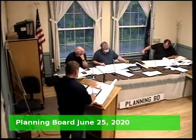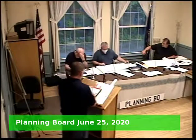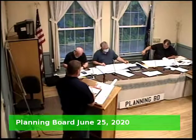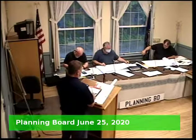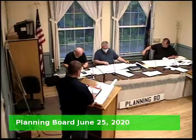Six, remove the two high sodium lights, whatever they are, in the poles out front, and replace them with seven downcast LED lights at the door entries and window locations, as shown on the building.